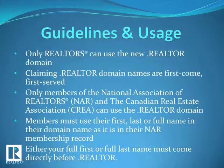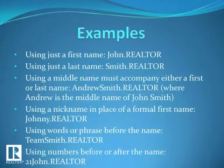You can use your full first name or your full last name, but it must come directly before the .realtor. To give you some examples of what we're talking about, you can use just your first name. So in this case, if your first name is John, you could be john.realtor. If you wanted to use just your last name and your last name was Smith, it could be smith.realtor.